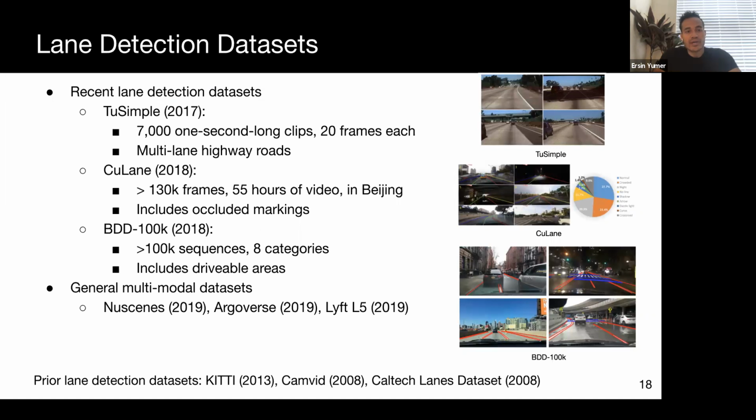Here we talk about some common lane detection data sets. TuSimple, for instance, released an initial data set with 7,000 snippets on multi-lane highway roads. Since then, 2 large-scale lane detection data sets have been released.